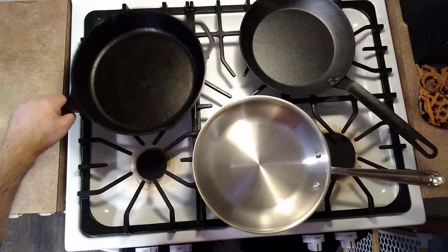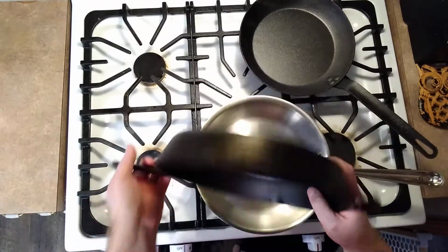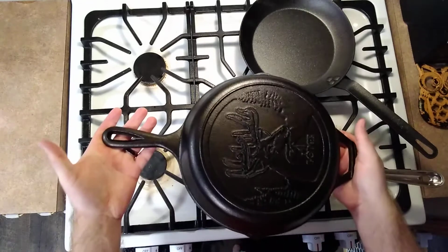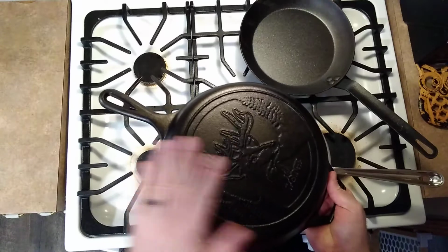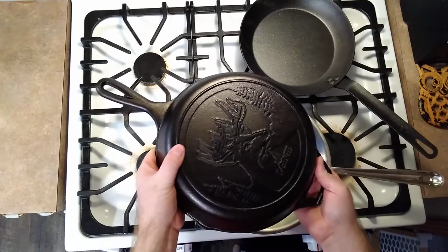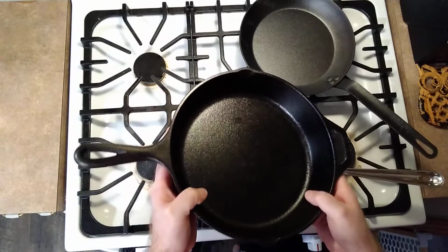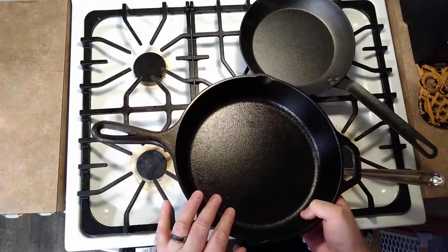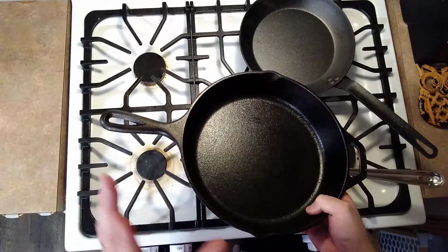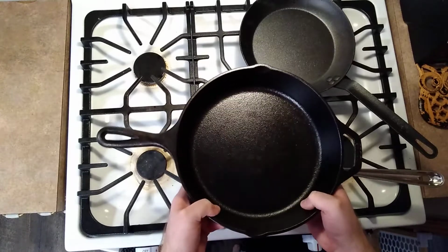So the very first one, this guy right here, is a cast iron pan. This happens to be from the company Lodge. This is an American-made cast iron pan, which is really nice. I believe this was some type of special edition I got at the time. It's got a deer on the back of it. It says Lodge. This is really inexpensive. Most of the time you can pick up even this American-made Lodge pan for, I'm going to say $15 to $20 at tops. Retains its heat really well, very versatile.